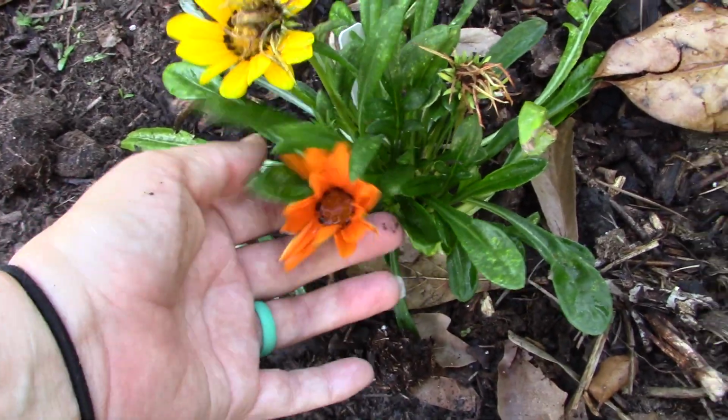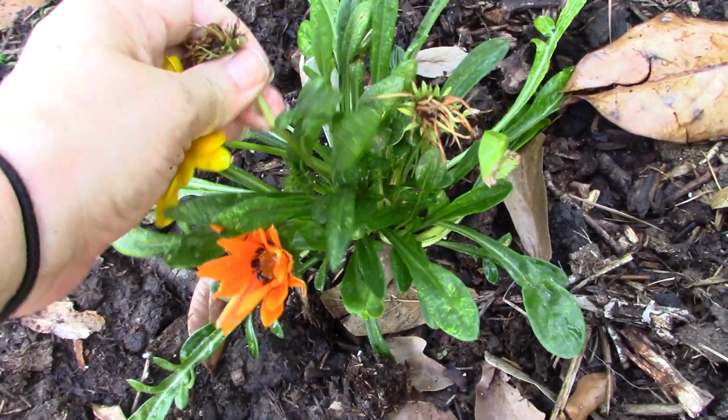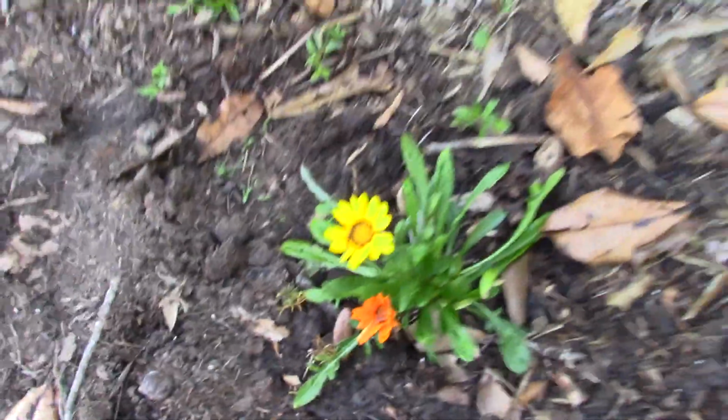All that color off of one plant, to have different color flowers. I love that. And I don't know how they spread, but we're going to nip them and see if they grow more this year as well.